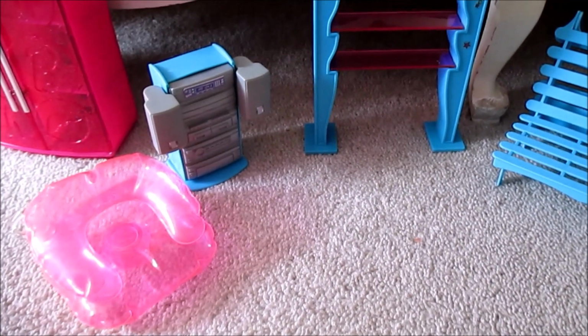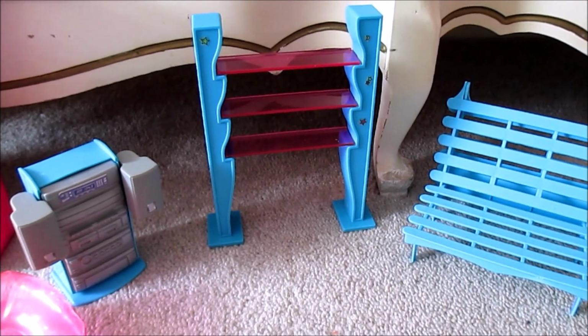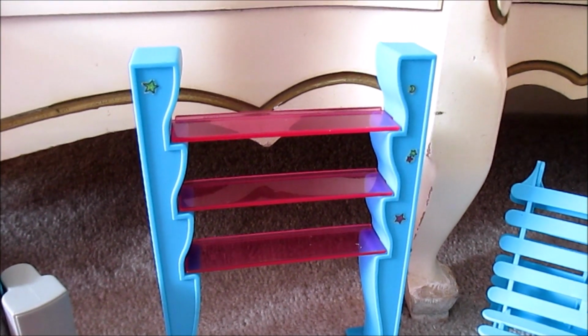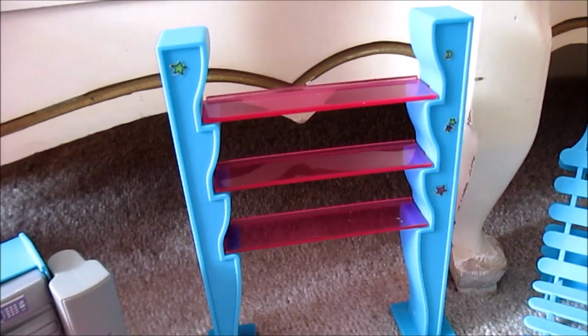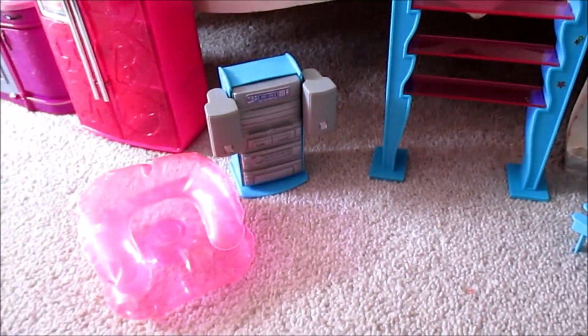Obviously, Colleen got this because it was marketed for Skipper, and this was what she used as her Skipper bedroom. You can see she even put some of the tattoos from the teen Skipper dolls on it. And this is the futon that can fold out into a bed.